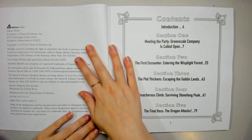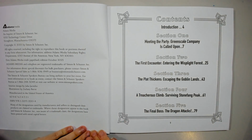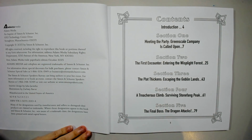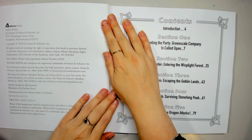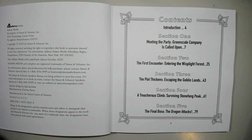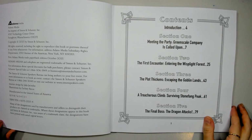So then we have the copyright information. This has just been released in October 2023. This is a new release book. So it's literally just arrived 5 minutes ago on my doorstep. That's how excited I am to flip through this.